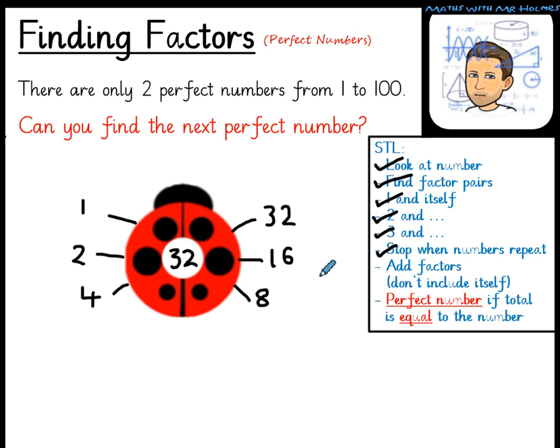So now I'm going to add the factors, but I'm not going to include the number itself. So let's get rid of 32. And let's add these numbers up. So I'm going to start with 16 because it's the largest, get that out of the way, and add 4 because that's a number bond, 20. 8 and 2 are number bonds, so that will get me 30. Add the 1, 31. Oh, so close.